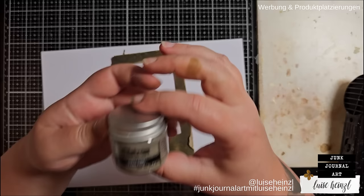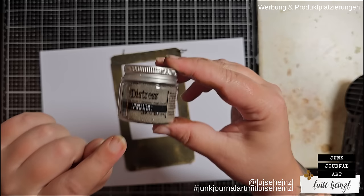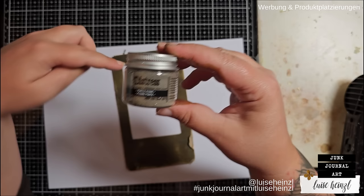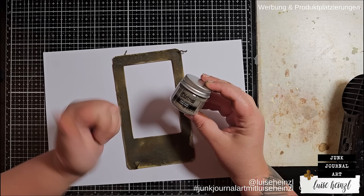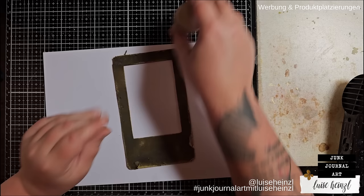Because compared to embossing powder, embossing glaze is translucent. That means if I now use a color, I will use pumice stone here, that is this brownish gray. This is translucent, so we can see the color through here, but we will see a mixture of pumice stone and forest moss later, because this powder has the pumice stone color. So we get a mixture. And I think pumice stone, also lost shadow if you don't want to make it too dark, or hickory smoke if you want it really dark, would be good options for this trick.